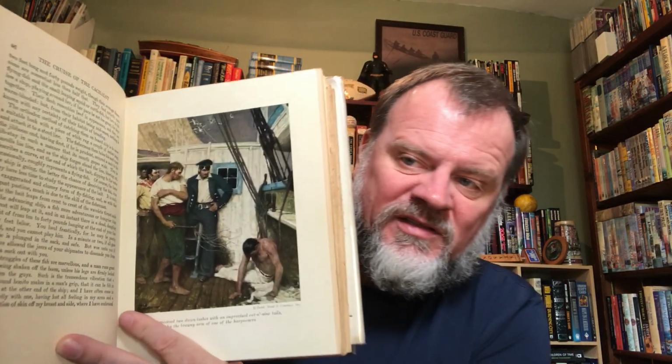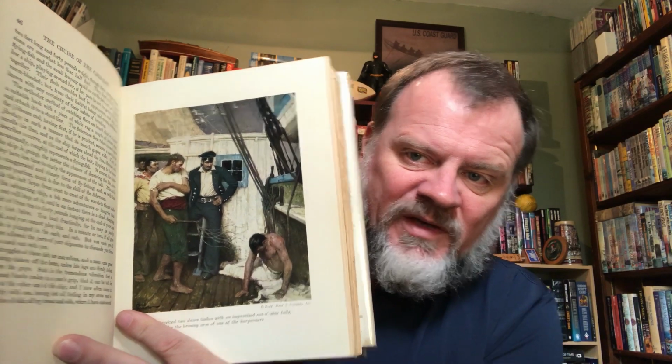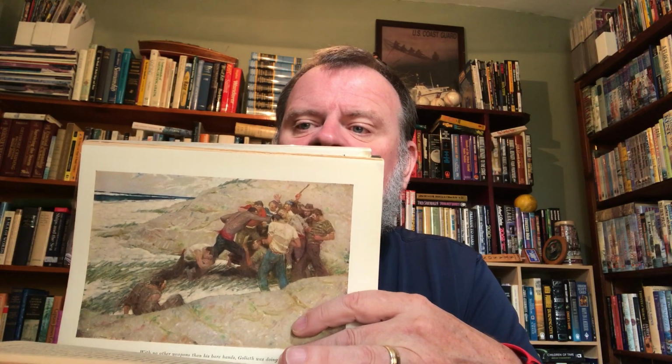Just an unbelievable thing. Look at the illustrations in this. I know I've been told that I need to hold the illustrations up a little longer when I do this sort of thing, so I'll try to do that. This thing's just gorgeous. It has these little type.